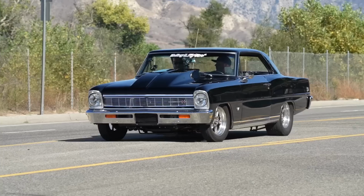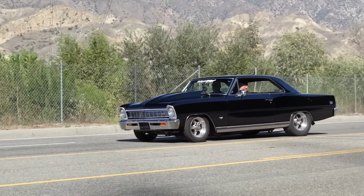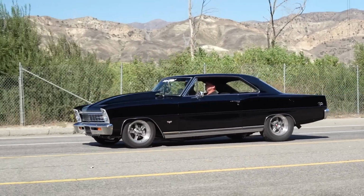So your car does what it's supposed to do. Nothing like it to me, man. There's nothing like American V8. There's just nothing like it. Here we go. Holy cow. Just a little smoke show.